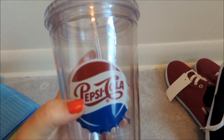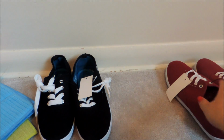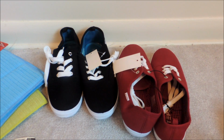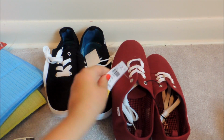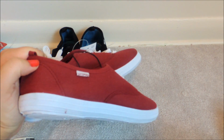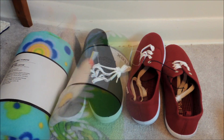And then I got this, what are these called, tumbler cups, and it says Pepsi Cola on it, and it was $4. And then last but not least, I got two pairs of shoes. These are like the Vans lookalikes, I guess you could call them, and they're just by the brand Steps, and they were only $8, and I just really like the look of them. And I got a pair that's a maroon color, and then one in black.